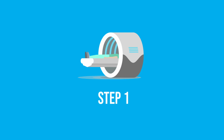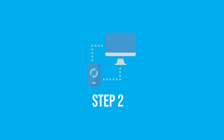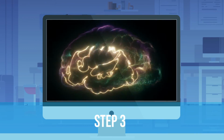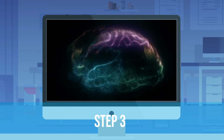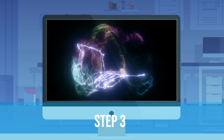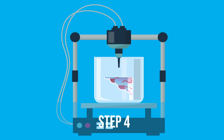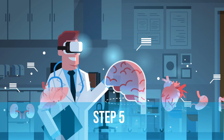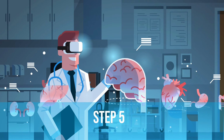First, the patient undergoes the prescribed MRI or CT scan. Then, the hospital uploads the anonymized scan data to Additive Care for processing. Next, the AI identifies the target anatomy and reconstructs a 3D map of each patient's anatomical features. The files are now ready to be sent to a 3D printer or reviewed in a VR headset. And we will help you understand your visualization options.